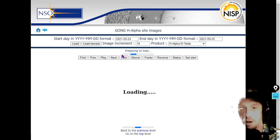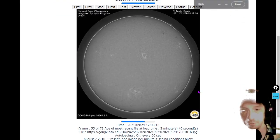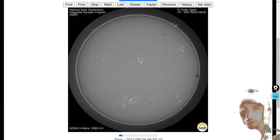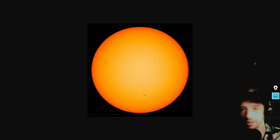Here come our bonus features. It's the El Teide, Spain, ground-based solar observatory, looking at 62.8 angstroms, hydrogen alpha. And there's some ancient data on there. Let's just bring up the latest image. There's the latest image. All eyes on this area, as there is a coronal mass ejection and solar flare watch in effect. Let's take another look at that area.